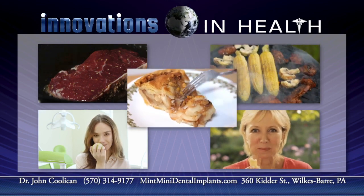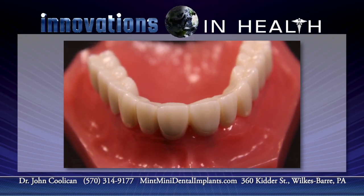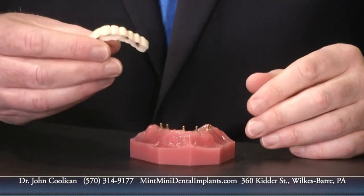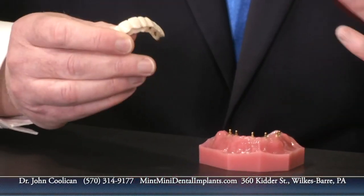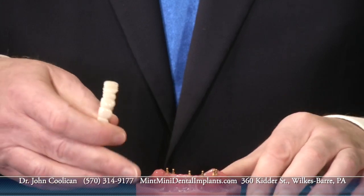But if the mini dental implant for your denture isn't enough, Dr. Coolican, you have another example. An upgrade from the denture with all that pink material and plastic is getting into a completely different material. This is solid zirconia, like diamond porcelain. Actually stronger than the teeth we are given. Absolutely. This is very strong material, virtually unbreakable.